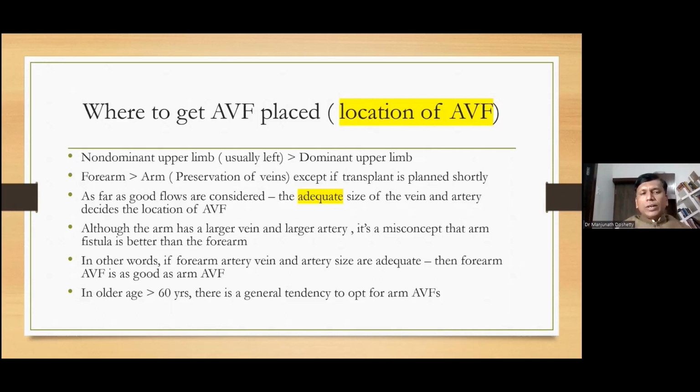Now, as far as good flows are concerned, if you want very good flows and you want the fistula to last longer, then what matters is the adequate size of the vein and the artery, and not the location. So if the size of the vein and artery is adequate at the wrist itself, then a wrist fistula is good enough. Although the arm has a larger vein and larger artery, many people have a misconception that the arm, that is, above the elbow, will be better. No, exactly not. If the forearm vein and artery sizes are adequate, then a forearm fistula is as good as an arm fistula, that is, the elbow fistula.